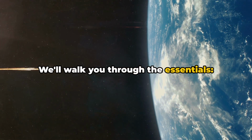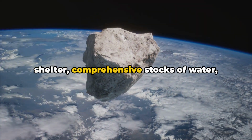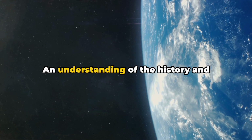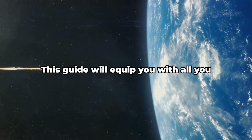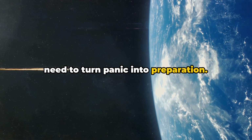We'll walk you through the essentials. Think robust, windowless structures for shelter, comprehensive stocks of water, food, medical supplies, and communication tools. An understanding of the history and nature of asteroids is also paramount. It's our weapon against the unknown. This guide will equip you with all you need to turn panic into preparation.